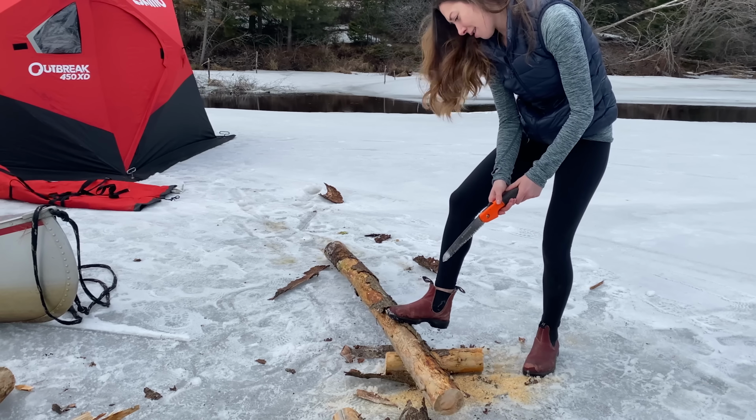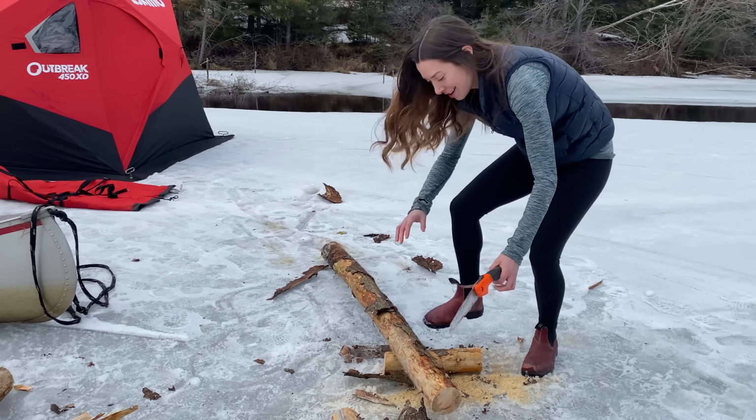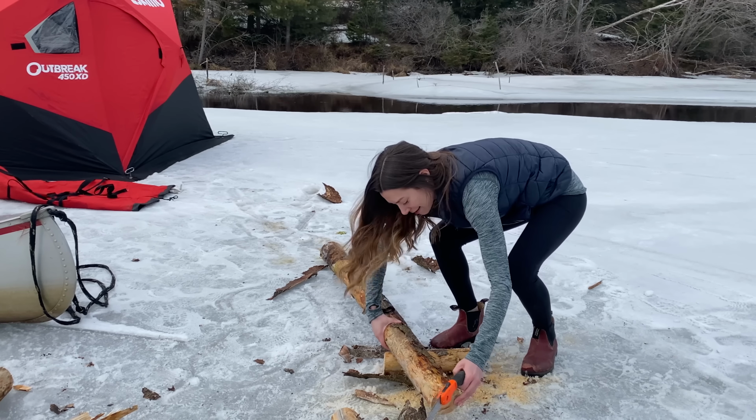To your credit, that saw sucks. It's not your fault. I'm done. Give up? I give up. Scale 1 to 10, how would you say that went? That's probably a 2. 2 out of 10? 2 out of 10. What if I step on it?